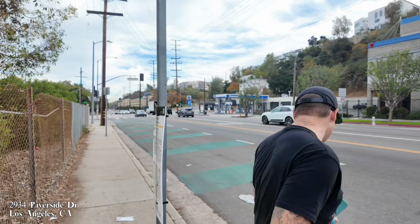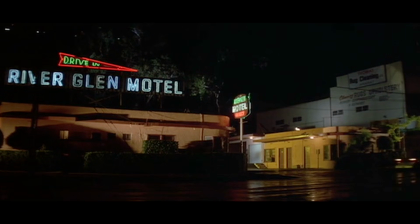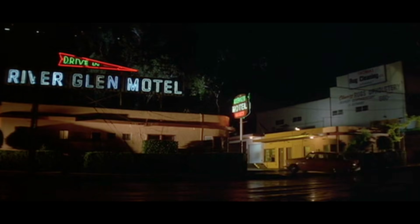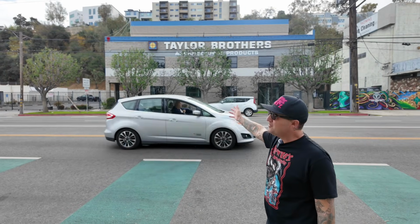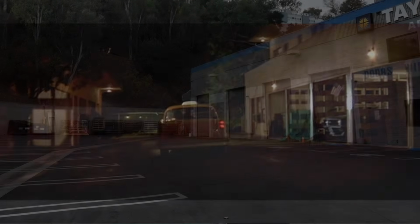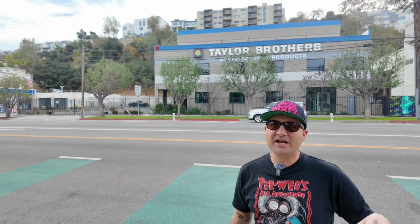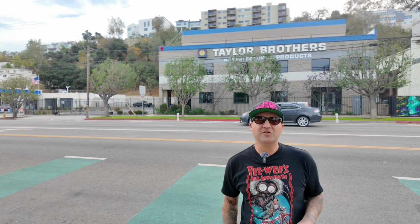So after Butch makes his escape from the boxing match, he has the taxi bring him to the shady motel that he's staying at, and it used to be located right here. Yep, another building that has since been torn down. This is now a business called Taylor Brothers. There is, however, some stuff here that you can still match up, and you see that a little bit later in the movie, so we'll get to that in a little bit.